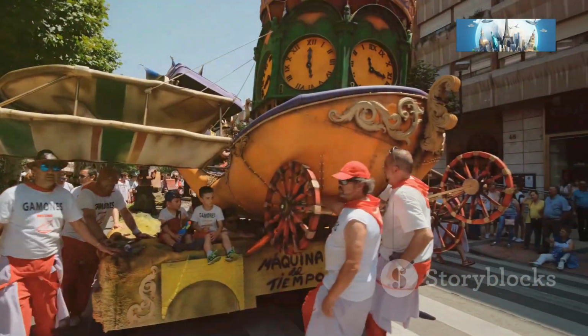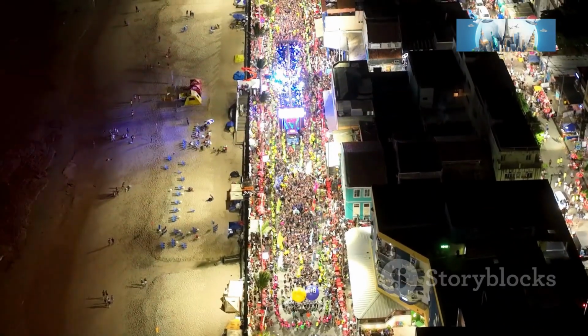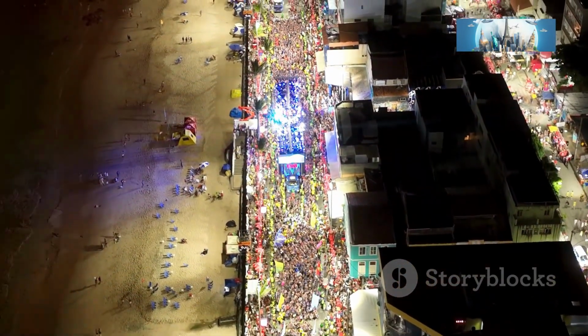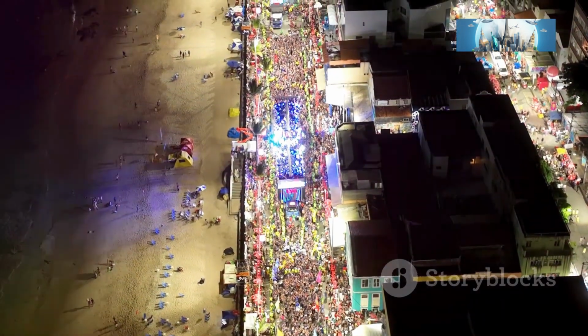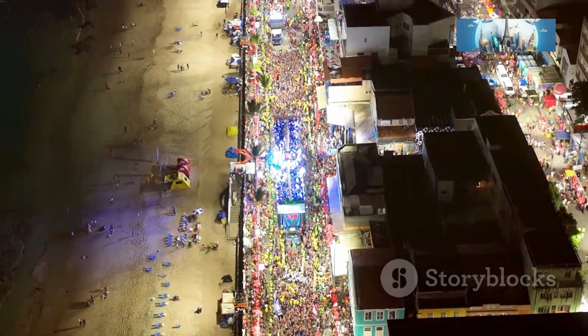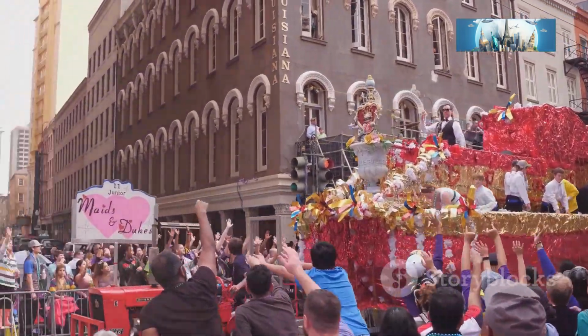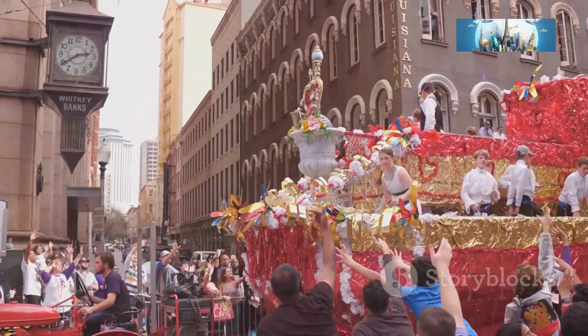Speaking of fun, let's talk about the parades. Picture massive floats adorned with everything from giant lobsters to dancing chickens, all accompanied by marching bands, costume performers, and enough confetti to bury a small village. It's like Mardi Gras and Rio Carnival had a love child, and then that love child went on a shopping spree at a party supply store.